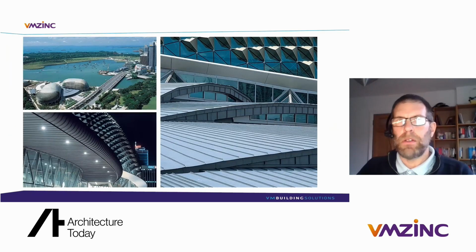Staying in a warm environment, but this time in Singapore. This is Theatres on the Bay, designed by DEP architects almost 20 years ago now. Right on the sea, always hot and humid. The atmosphere was probably not really one of the main problems for the zinc here. It was more the detailing, very low slope roofs, complicated junctions, a bull nose. But again, the malleability and workability of zinc allow these types of shapes and roofs to be clad very effectively in zinc.